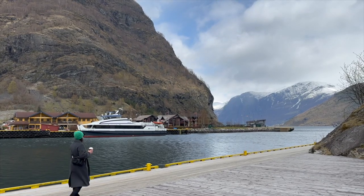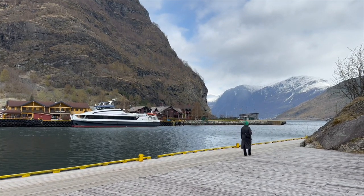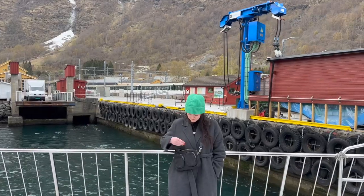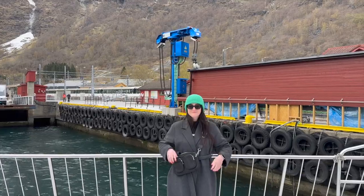Don't get me wrong, it is stunning. Like, look at this. But just be warned, there is not much to do and see. Just go for a walk, take in the surroundings. Hopefully you get a good day weather-wise. And then it was time to take off on our little cruise in the Norwegian Fjords.